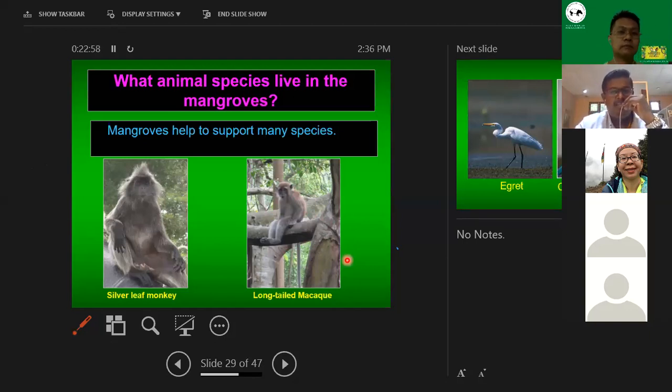Okay, crab-eating monkey. But now they have developed a bit. They become modern, so they have a fancy name, long-tailed macaque. We also have a pig-tailed macaque in Malaysia. And this is a long-tailed macaque. Long-tailed macaque is quite naughty. They like to disturb people, especially women. Please be careful. When you visit any park, if there's a long-tailed macaque, they will come and disturb you.